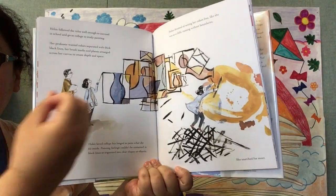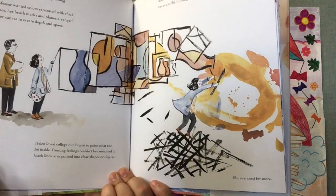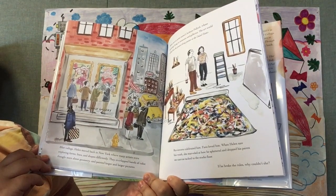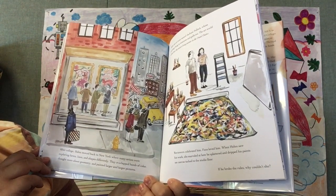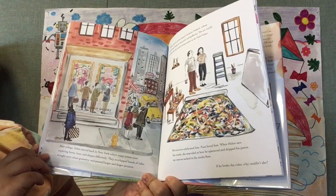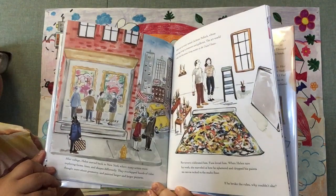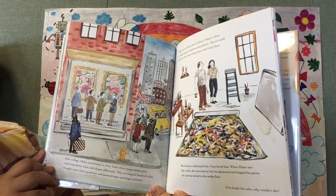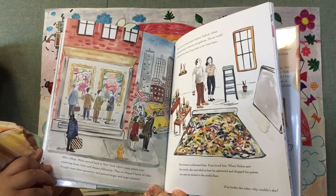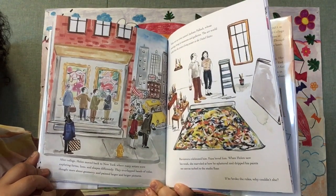Wow, so she wanted the colors to break free out of the lines. Pretty. After collage, Helen moved back to New York, where many artists were exploring forms, lines, and shapes differently. The overlapped bands of color thought more about geometry and painted larger and larger pictures. Helen met an artist named Jackson Pollock, whose paintings hung in museums and galleries. The art world called him the greatest living painter in the United States.